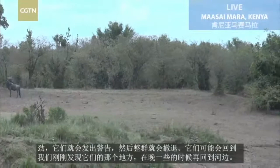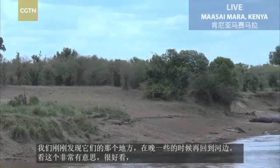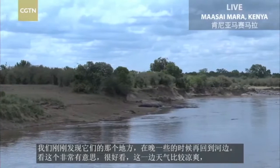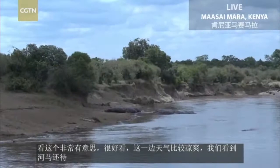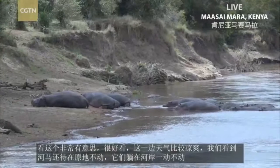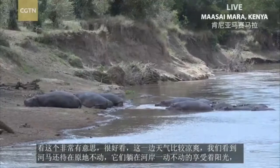That was quite entertaining though. They remain in those thickets that you see, because of course it's cool, and then afterwards they'll have the courage to make a decision to come back to the river. As the hippos have remained put where they were, basking out on the riverbank and enjoying the sunshine, being semi-aquatic animals. But of course, when it gets much hotter, all of them will be back in the water.